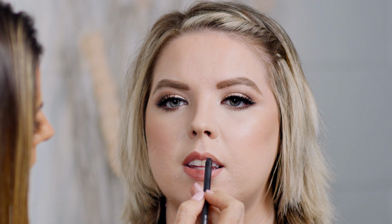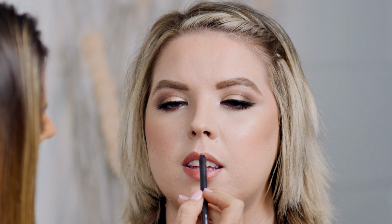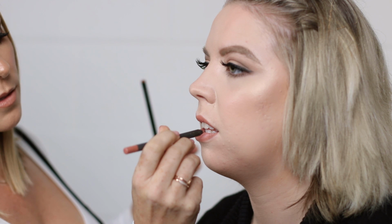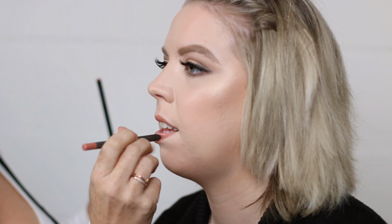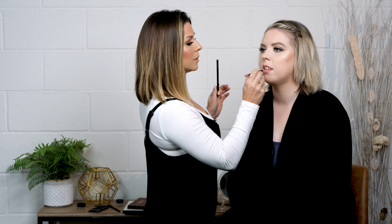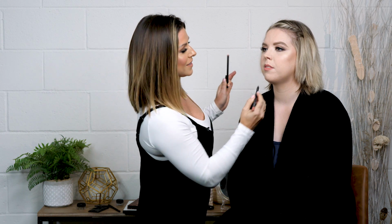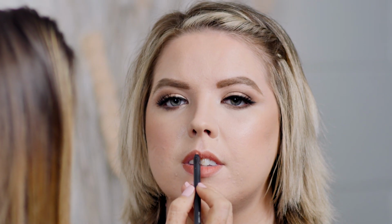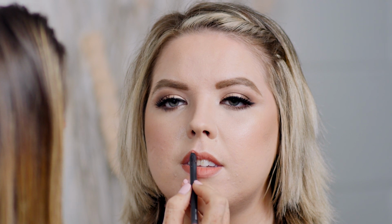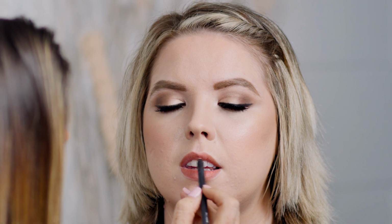I could also use a lip primer. One of my favorites is the Too Faced Lip Primer, Lip Insurance. You can do that so that your bride's lips last a little bit longer. If you're a makeup artist, I always suggest giving your bride the lip products. She needs to be able to touch up, unless you're going to be there all day. She needs to have her lips the whole wedding. So this is just ensuring, this one, Double Time, is one of the MAC Prolongwear Lipliners. So it's going to ensure that it's longer wearing.